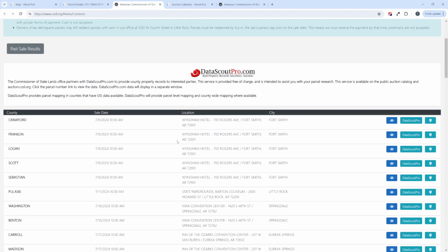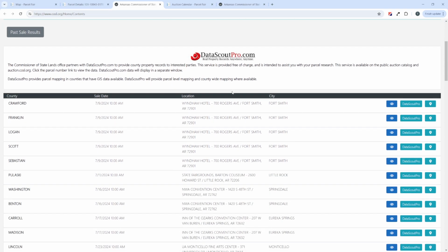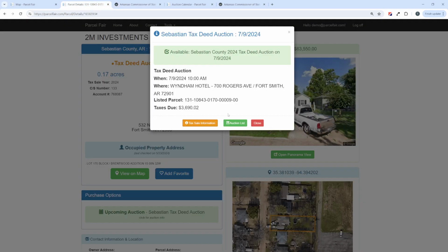Actually, I apologize, it's taking you to a list of all of them. So Sebastian's right here. It's basically the same information we had on the other page before. Of course, this is the website where you would read up on some of the rules right here and even the registration details. So it's good to familiarize yourself with those details just so you know you're registered in time.